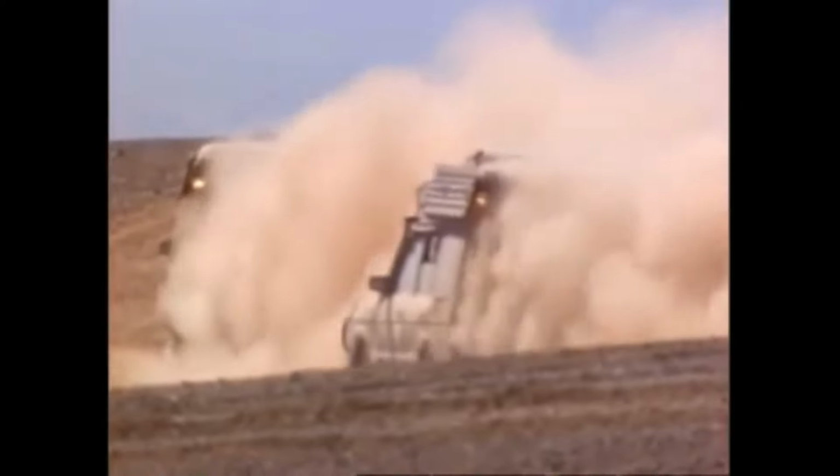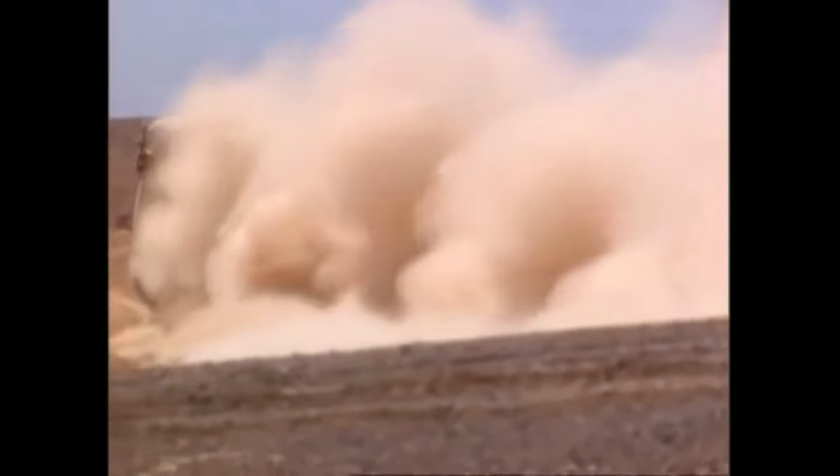There was no avoiding the bull dust this time on the final sweep through the Atacama, down onto the beach at Juanitos. For the first time in 3 weeks, the Camel Trophy could go no further.